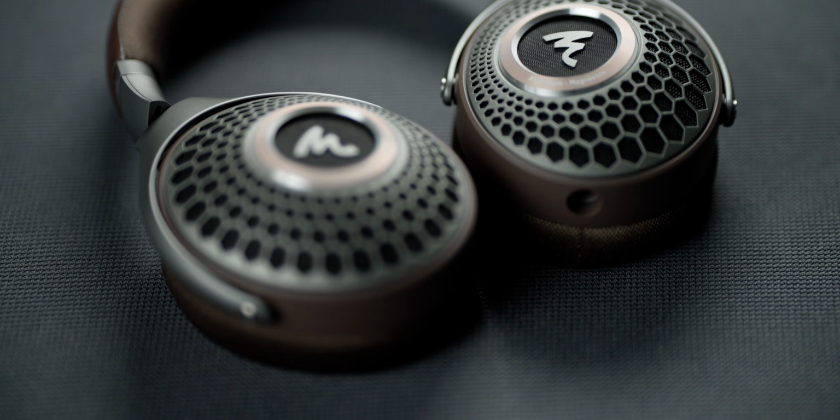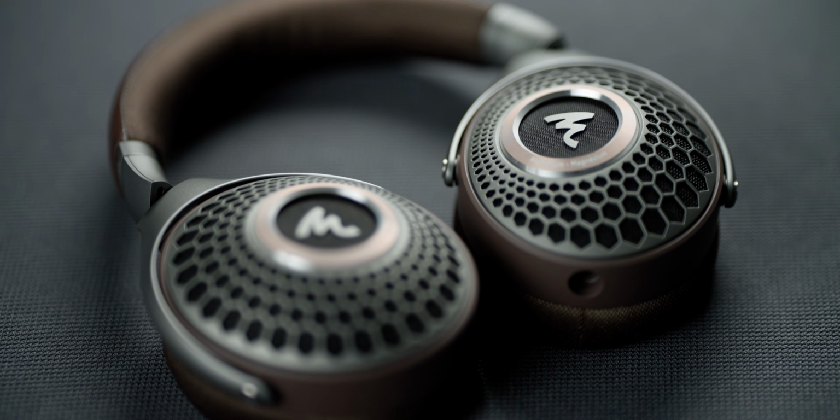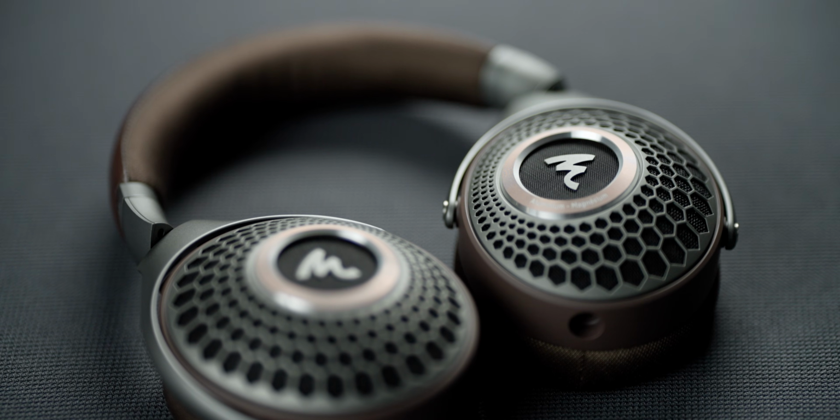So in my personal opinion, I think for bass, this is actually one of the better performing open back headphones at this price range. It's very impressive to me. It may not have the same bass depth as some planar magnetic headphones, but the punch and texture is just really tangible and very nice.